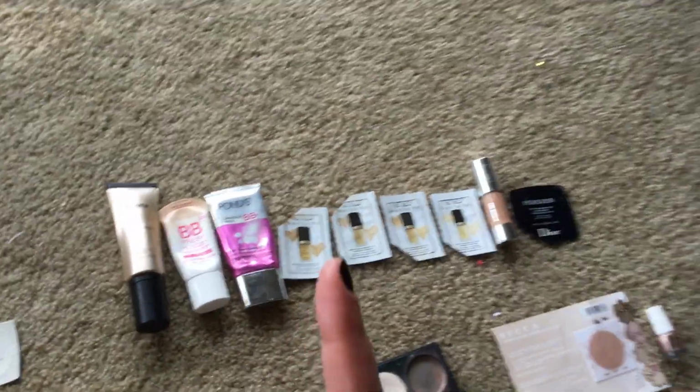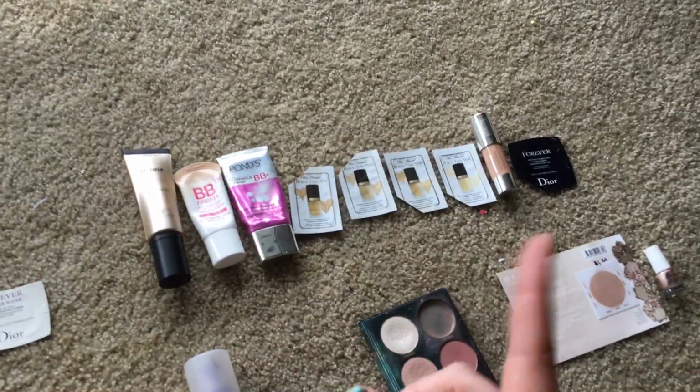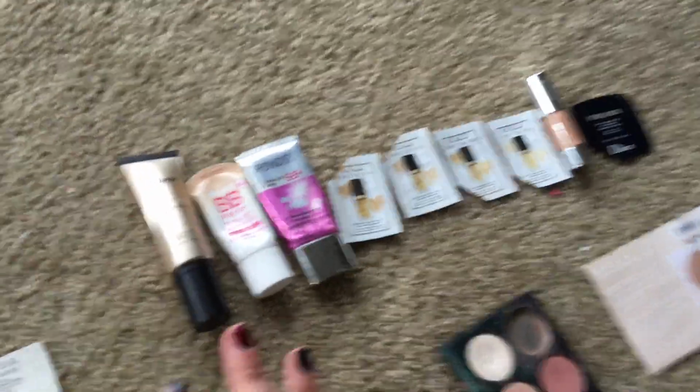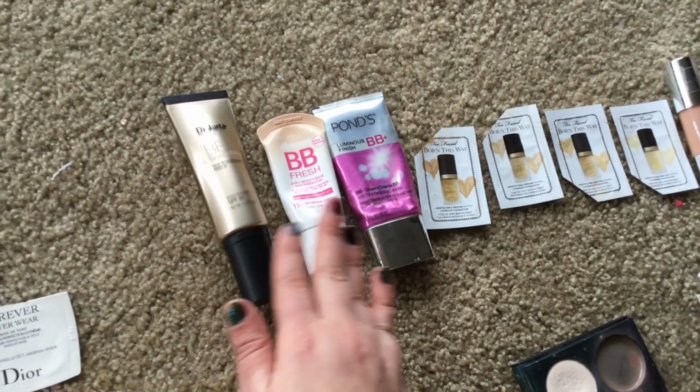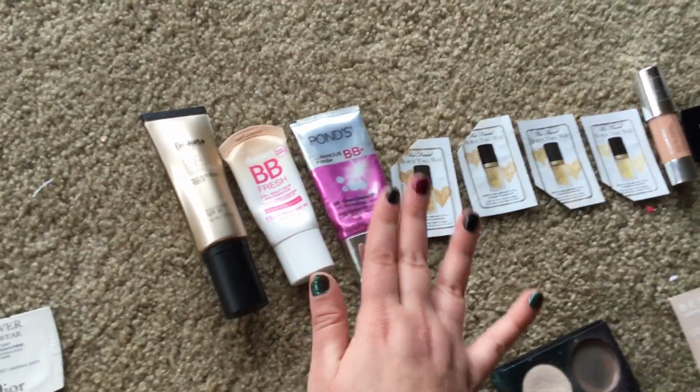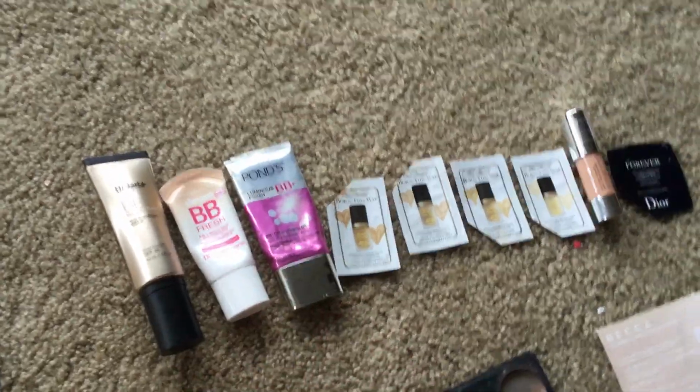Next, we have my foundation. So I have 1, 2, 3, 4, 5, 6, 7, 8, 9 foundations for the year, or BB cream. So I have 3 full size right here. We have the Dr. Jart. This one's an excellent one. The Maybelline Dream BB Fresh and the Pond's. I love the Pond's, though it has been discontinued.